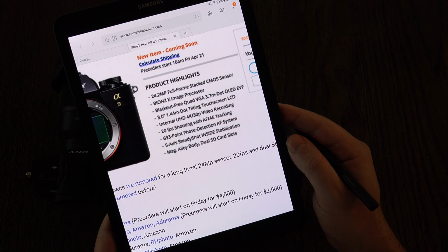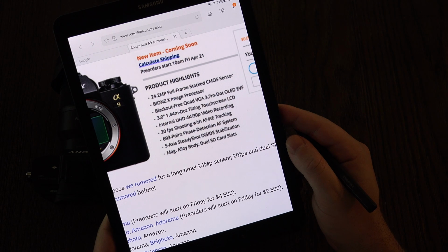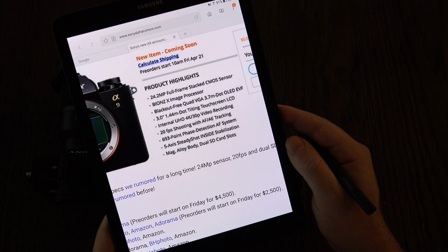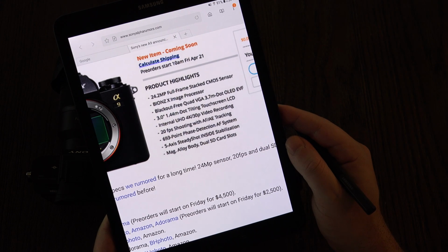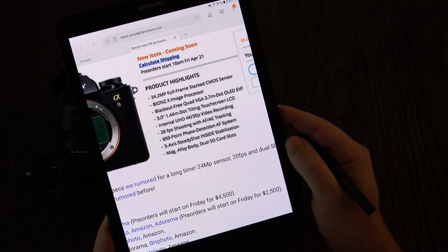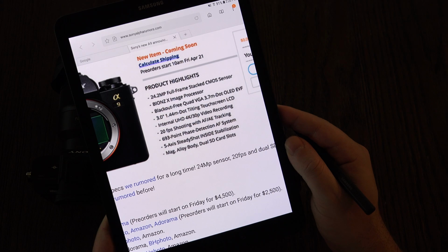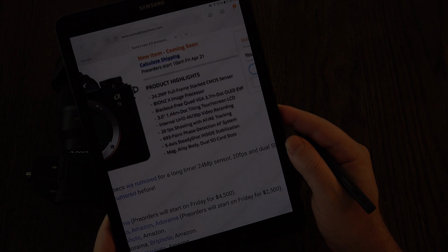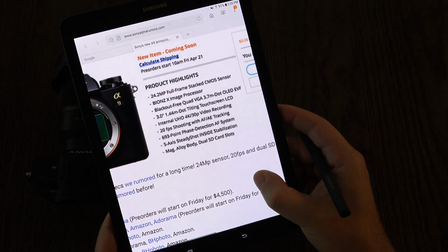24.2 megapixel full-frame sensor. Of course, they're still using the Bionz X processor for imaging. It is stacked, by the way, and one of the biggest things that I've noticed from all of the press releases I've seen is that it appears there is no rolling shutter problem with this camera. Now, of course, until I get it in May, end of May, I won't know that for sure, but Sony doesn't seem to be pushing that agenda, and I really believe they should.